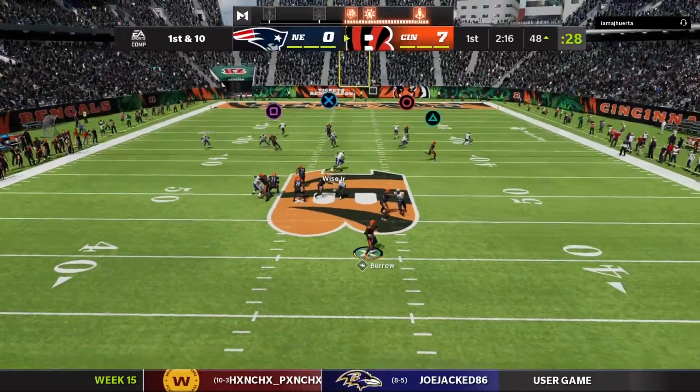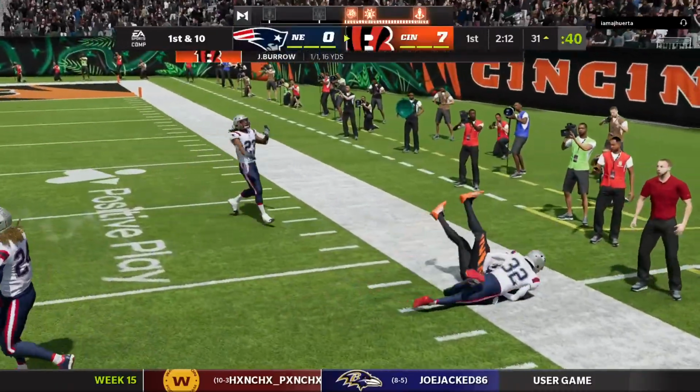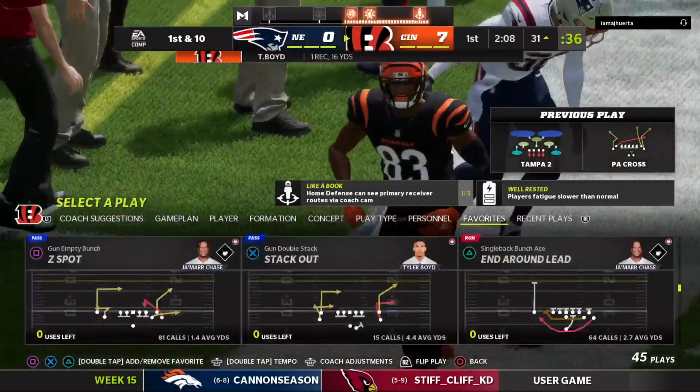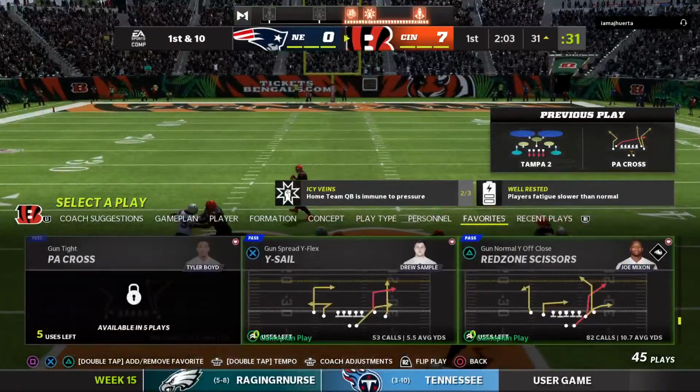Play action. With a catch made, it's Tyler Boyd. And past the 35, he'll be dropped a yard or 2 shy of the 30. A Bengal first down on the 16-yard pickup there.